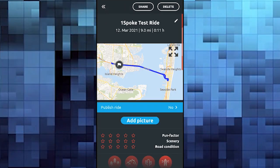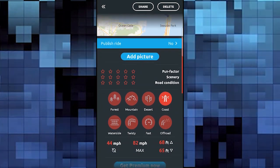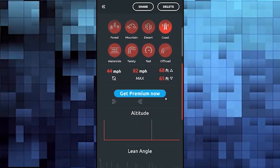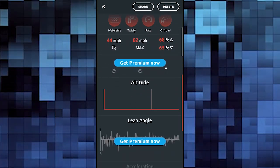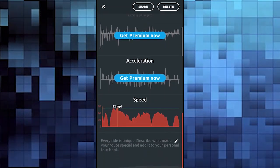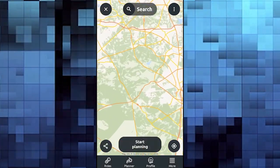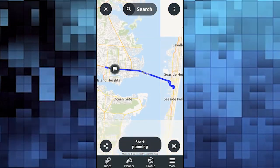You can also see your altitude, lean angle, and speed. Some of these features are only available in Premium. If you click on the map, it gives you the ability to kind of zoom in and get a better look at the map itself and where you've been. If you select the planner from the bottom, it'll give you route options and things you can remove or add to your route, or whatever route is currently on the screen.